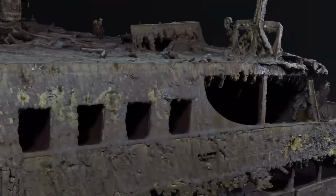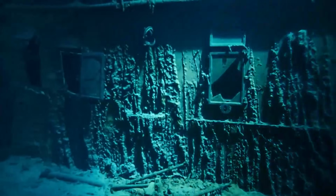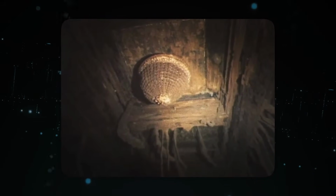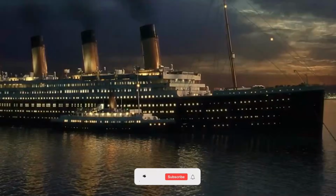What do you think should happen to that sealed journal, retrieved and preserved, or left exactly where it's rested for over a century? And what about that unexplained object in the cargo hold, worth the risk of a closer look, or better left buried?